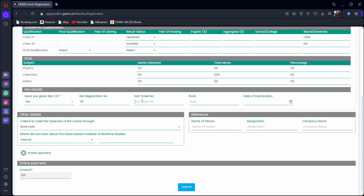Okay, or yeah, fill 00 everywhere. But since all these are not necessary, तो नहीं होगा तुम्हारा. तो you if you say yes, तो तुम्हें और कुछ भरने का जरूरत नहीं होगा.